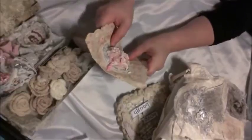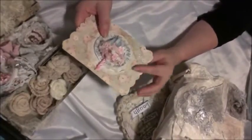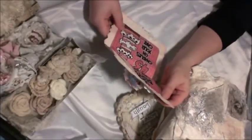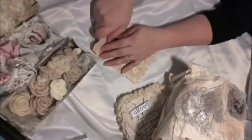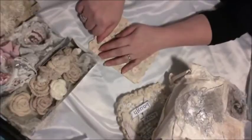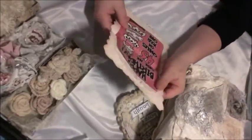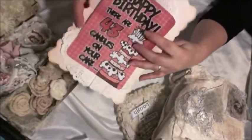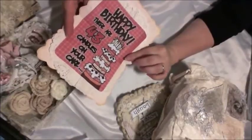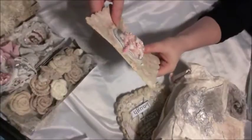Happy birthday. My birthday is the 28th. Am I supposed to open it? No, you didn't. You didn't need to give me as many candles on my cake as it is in my ears. Oh my gosh, Annie. No, I'm just kidding. I am not fussy. So here you go. And I'm turning 43 on the 28th. So thank you, Annie. That is so sweet of you.